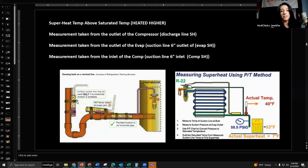Right. But follow your manufacturer, because if you look at a Sporlan expansion valve in the book, you'll be able to actually see that it'll tell you which ways you're supposed to mount that. Yes, it will. But very obviously, the pigtail never goes down. Not in any application I've ever seen anyway.